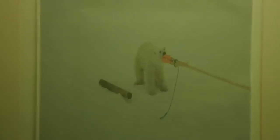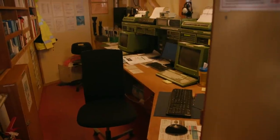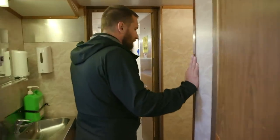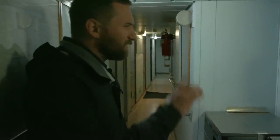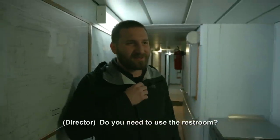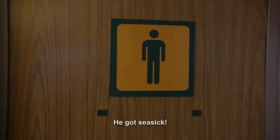Cute bear. Thank you. This is the bridge. Captain is there. He runs the boat. This is the radio room where all the communication is going out. Ooh. And we even have an ice machine. Oh, I didn't realize that's what that was. Hold on a second. I'm actually feeling a little bit sick. Yeah, I think I might stop. I'm gonna go to the bathroom, just in case.